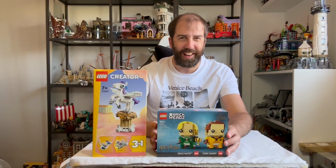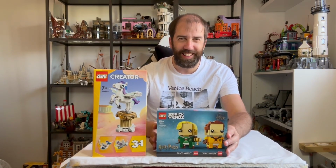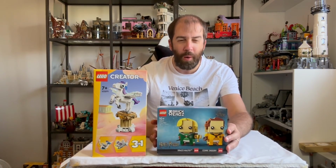My God, that would be an absolute money pit. Lego would make so much money. I would buy every single one. That is my ideal BrickHeadz. That combines my two favourite things in the world, Lego and Pokemon.